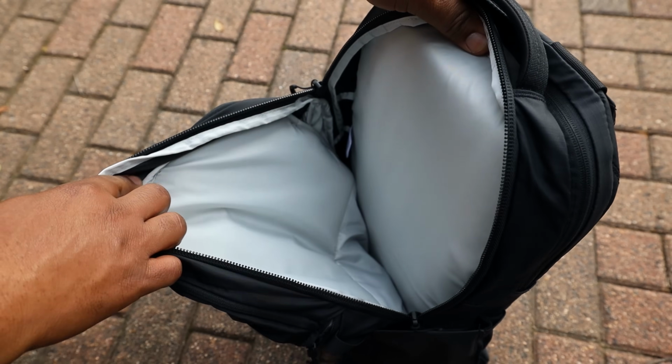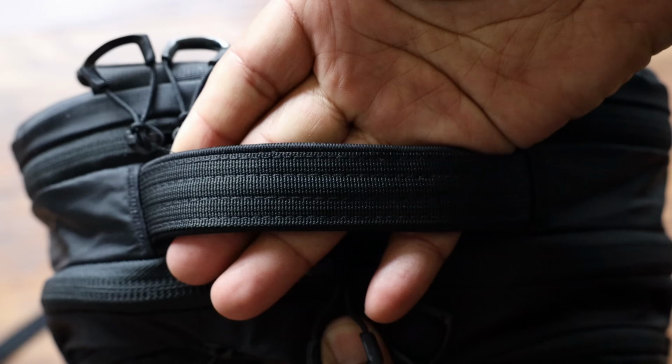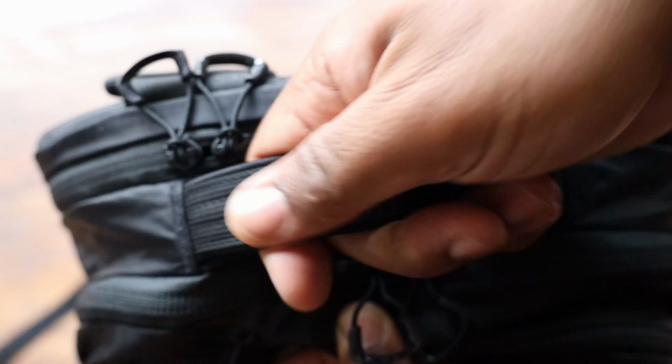So we already talked about the laptop compartment, so let's talk about the grab handle. The grab handle on this bag is excellent. Great grab on it, even for my big meat mitts. I got really big hands. So this grab handle is comfortable, it's wide enough, I can get a good grip on it.